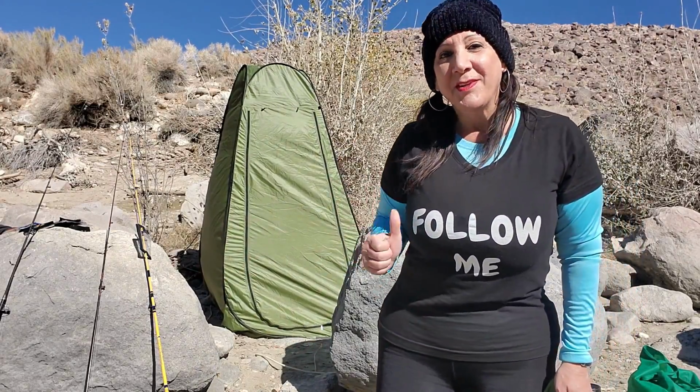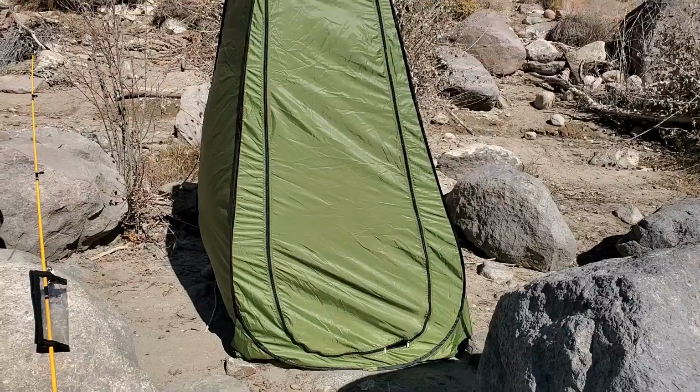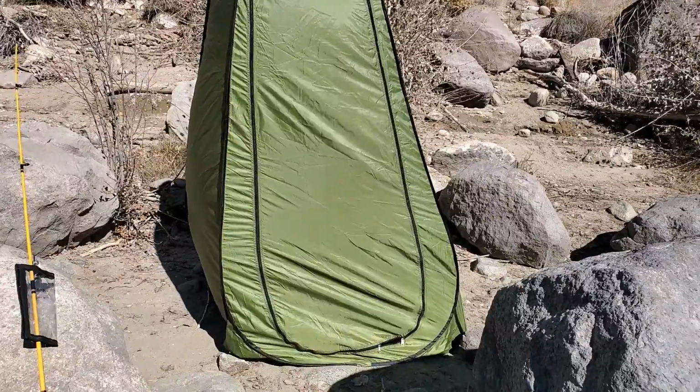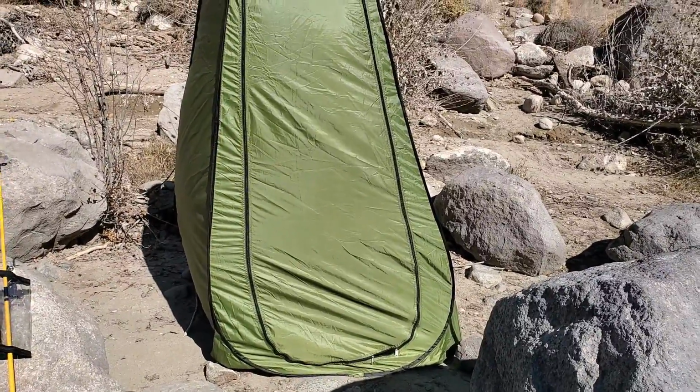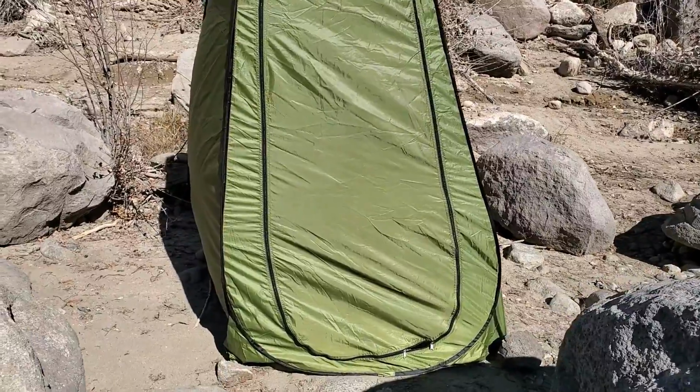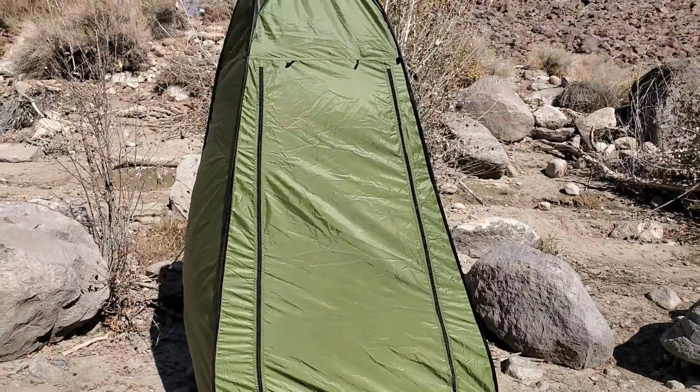So I'm going to show you a little close-up of what it looks like inside. Okay, so this is what the tent looks like. It's a little windy, as you can see, but really is nice. And if there is extra wind, you just stake it down. It comes with 4 stakes, and we also put some rocks by it to secure it. Now, let's go check it out.